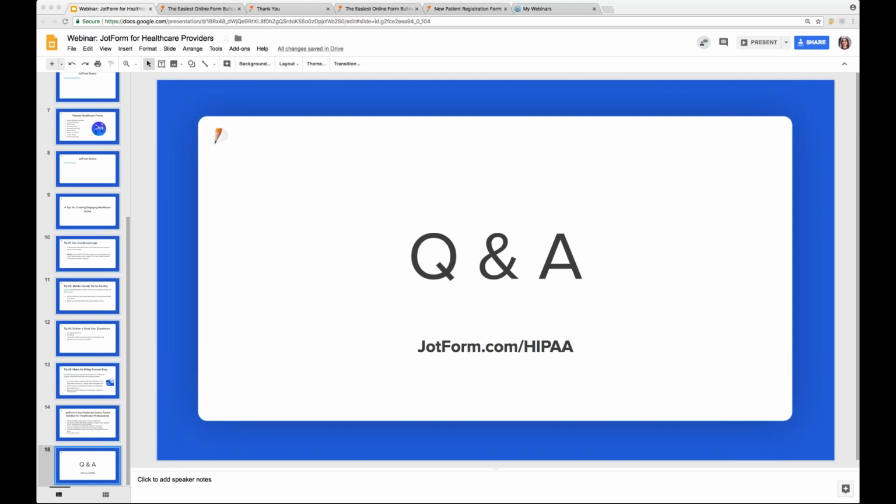Can I restrict user level permissions and how would this work? Yes, of course, the admin of the account has full control over the user level permissions. They can add sub-users if they'd like, and if they'd like to just keep it to themselves, that also works as well.